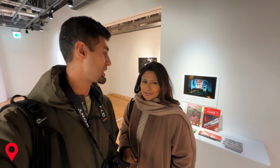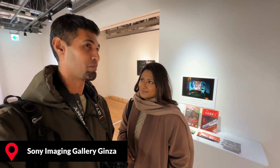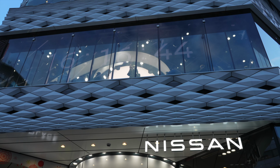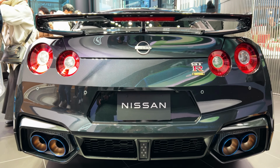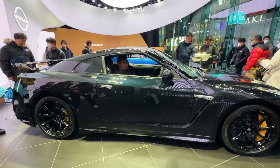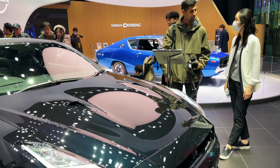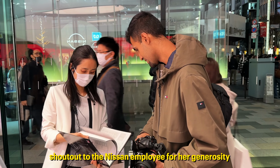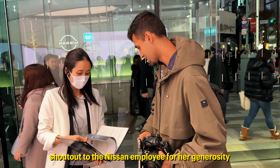So guys, we're here at the Sony showroom, but before passing that, you have to pass the Nissan crossing. We actually saw a nice car in there, the Nissan GTR, possibly my dream car, and got a chance to sit in it, take pictures with it, and get some information from the staff. They're all lovely, right? And he got a free gift, his own Nissan photo album. Yeah, amazing.